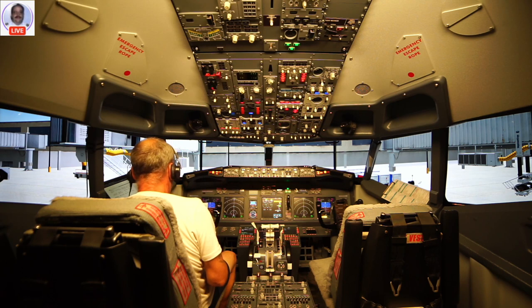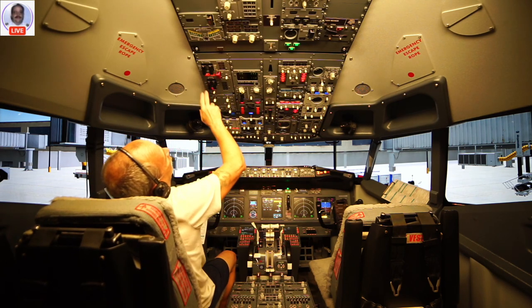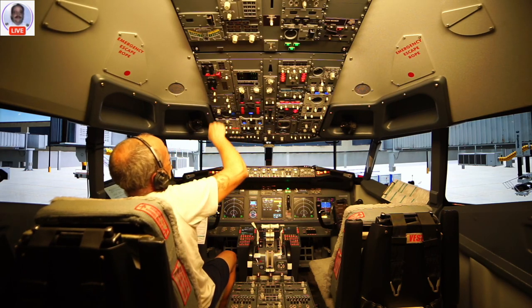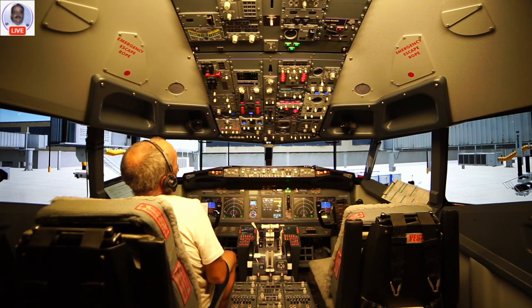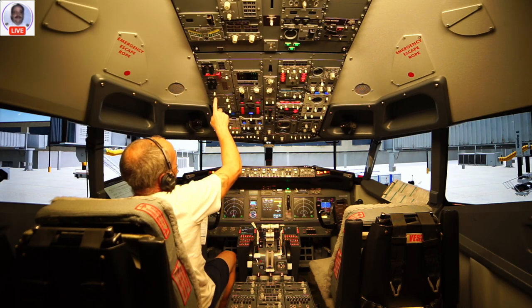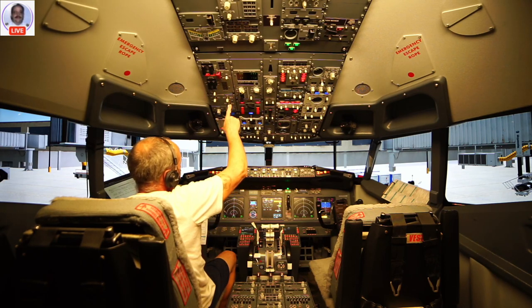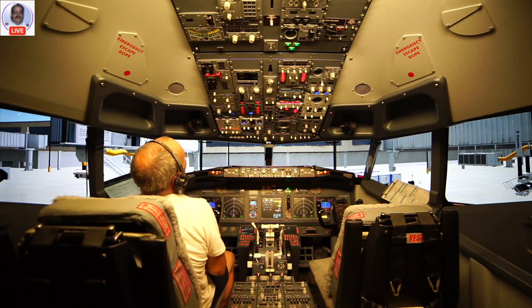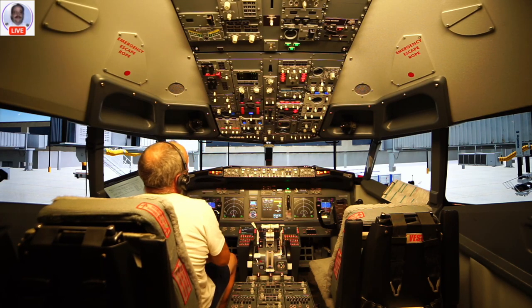Okay, now we're going to start with the forward overhead. Our flight controls A and B are on guard. All the flaps are off. Spoilers A and B are on guard. Your damper is coming on. And our navigation, VHF is normal. IRS is normal. FMC is set for normal. Our display source is set to auto. And our control panel is set to normal.